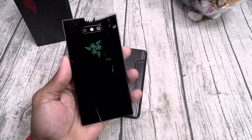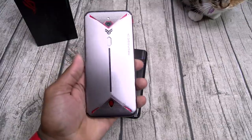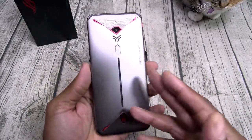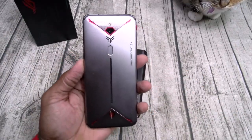You still got your RGB in effect. With the Red Magic, this one has that, you see, like, the holes on the top. You got RGB on this one, too. This one is a little bit over the top with the back.